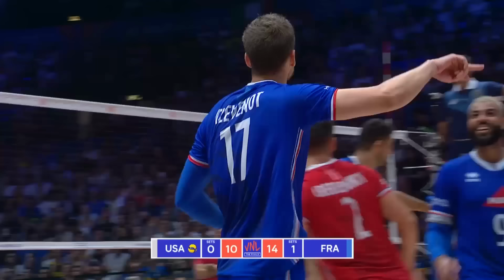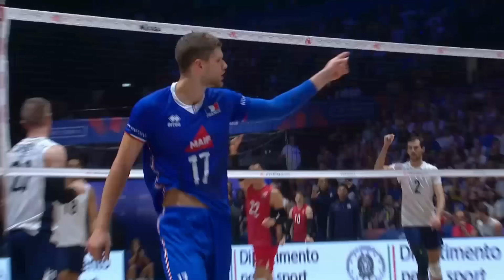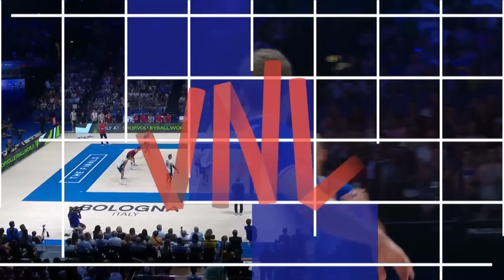Well, that's got a play by Clevenot. Somehow managed to go out over the other sideline. This is a good angle to see it. Coming in really sharp, just hits it as hard as he can off the inside hand. Trouble again.